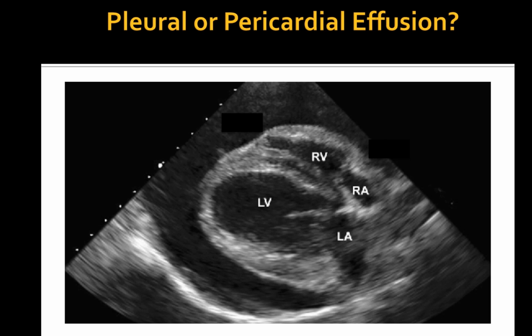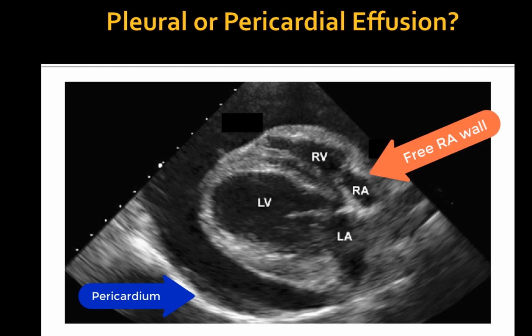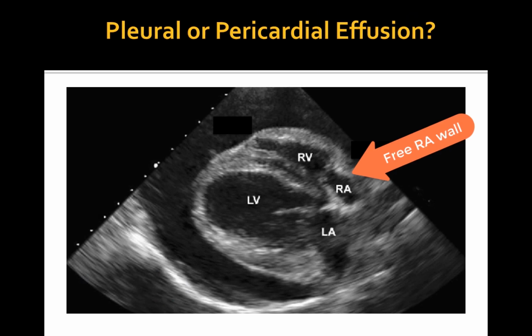This is a right parasternal long axis view of the heart. There is a moderate to large amount of pericardial effusion that is surrounded by a hyperechoic bright structure representing a pericardial sac. The free right atrial wall is partially collapsed, suggestive of the true cardiac tamponade physiology.